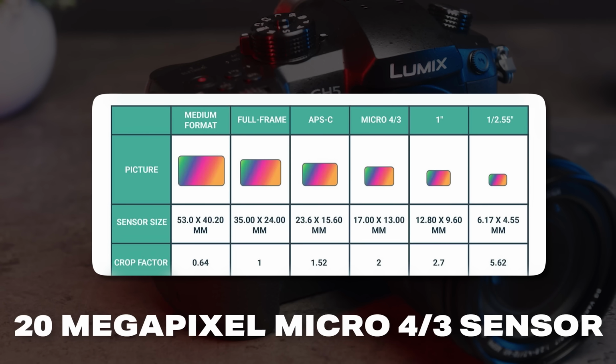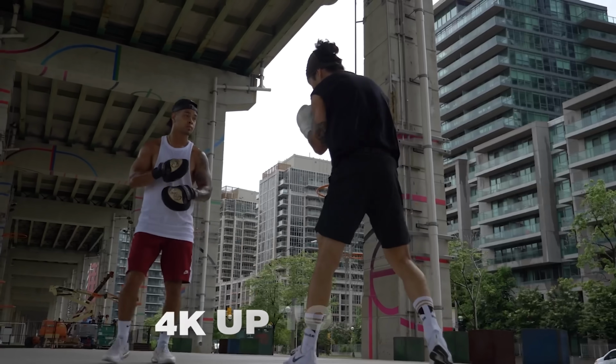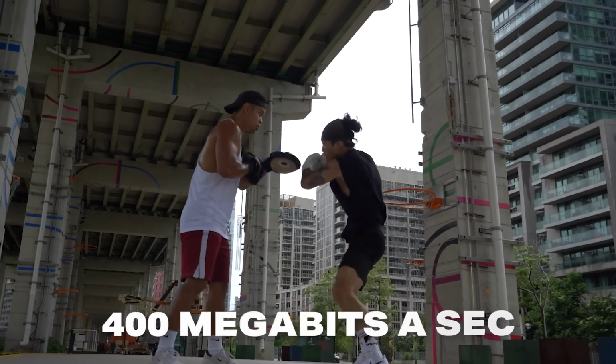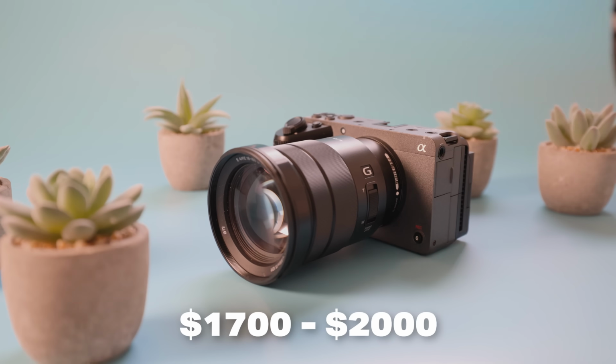The GH5 uses a 20 megapixel micro four thirds sensor, which is smaller than even APS-C, but that actually gives you some pretty big advantages over the larger sensor cameras. One of the biggest reasons being the GH5 can shoot 4K up to 30 frames per second in 10-bit color at 400 megabits per second. That is almost as good as the FX30, which is a $1,700 to $2,000 camera.